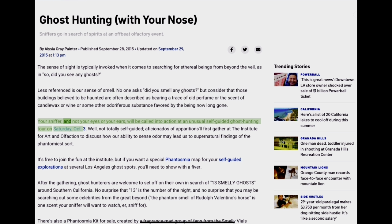Your sniffer, and not your eyes or your ears, will be called into action at an unusual self-guided ghost hunting tour on Saturday, Oct. 3. Well, not totally self-guided. Aficionados of apparitions will first gather at the Institute for Art and Olfaction to discuss how our ability to sense odor may lead us to supernatural findings of the phantomiest sort. It's free to join the fun at the Institute, but if you want a special phantasmia map for your self-guided explorations at several Los Angeles ghost spots, you'll need to show with all fiver.